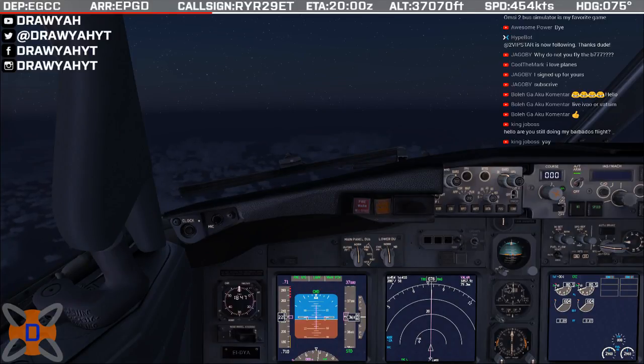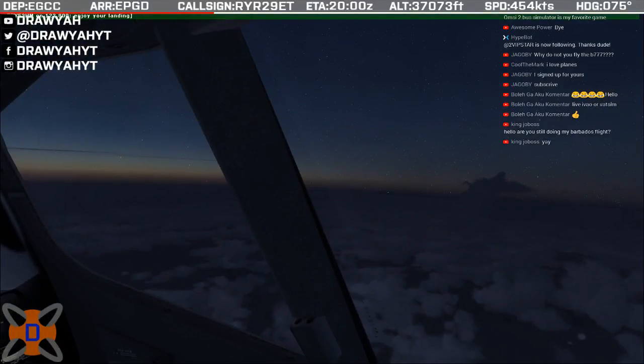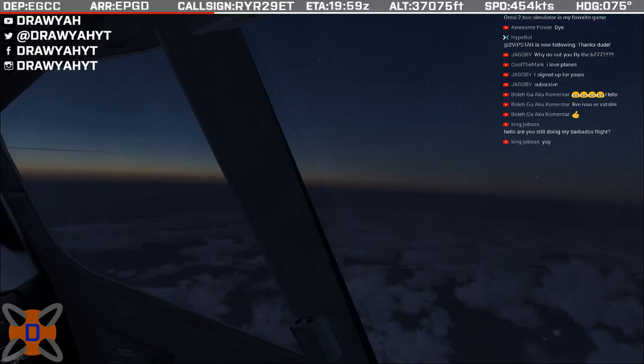So it is now night time. As we come into land, we should hopefully get some black marble night lighting. If not, that means something has been configured wrong. I do need to set that up properly. Otherwise, getting a chance to enjoy the nice sunsets over Europe as you fly over the channel.